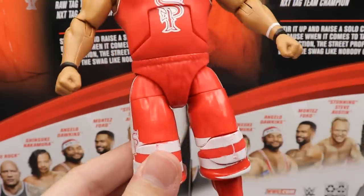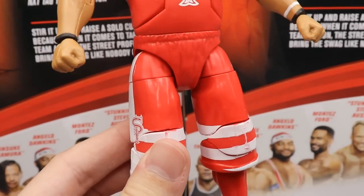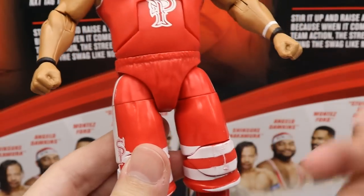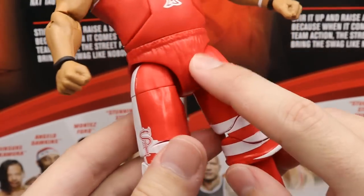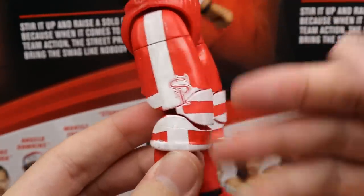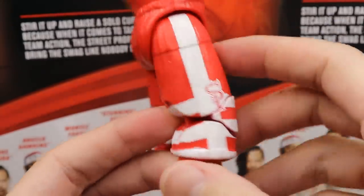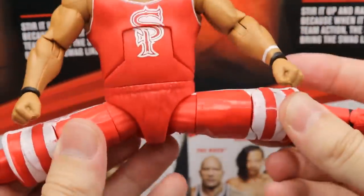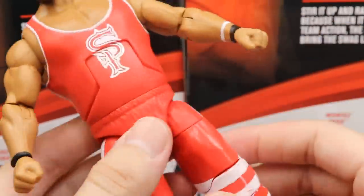You also have the Usos-style crotch. I don't know if this is a new crotch. I'm sure it's not, but it does have the shorts vibe to it. You guys know that he does wear the long shorts in the ring. You got the nice sculpt going on right there for the gym shorts. On the legs, he does have the nice white stripes going down, white stripes going around the knees. Street Profits logo there. On the other side, you get nothing. He is on ball joints, and he can do the splits like you've never seen.